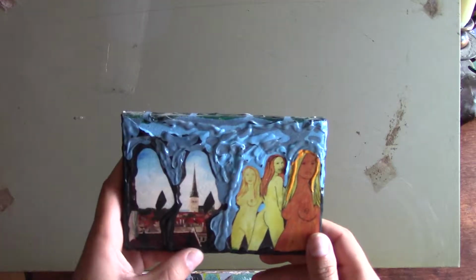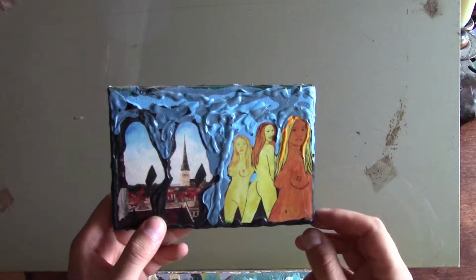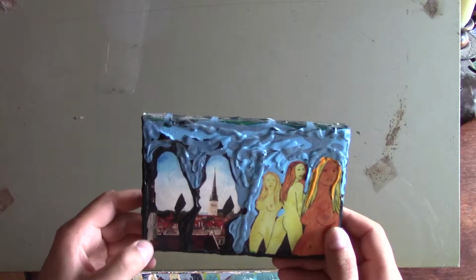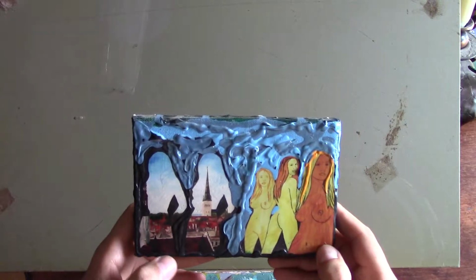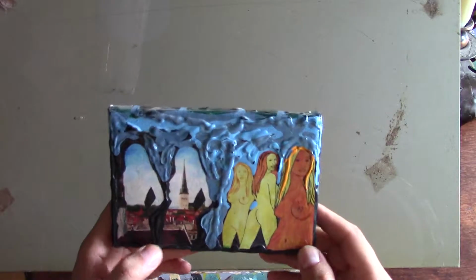It's one of my few Tallinn views that I have painted, and this Tallinn view is one that I have painted the most and used in my artworks.